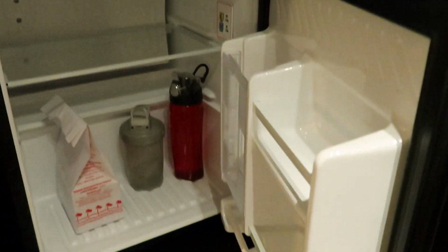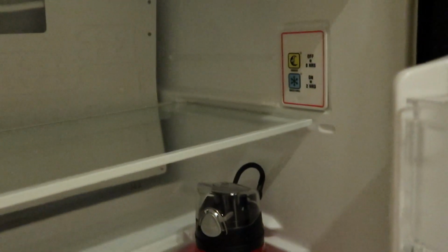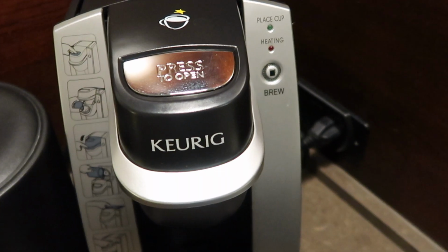So in this large cabinet here is where we have some glasses. We've also got our microwave, and we've also got our mini fridge. Let's see. Here's the space of the mini fridge. You'll notice that there is no freezer. Here is our ice bucket, and next to the ice bucket is a Keurig.